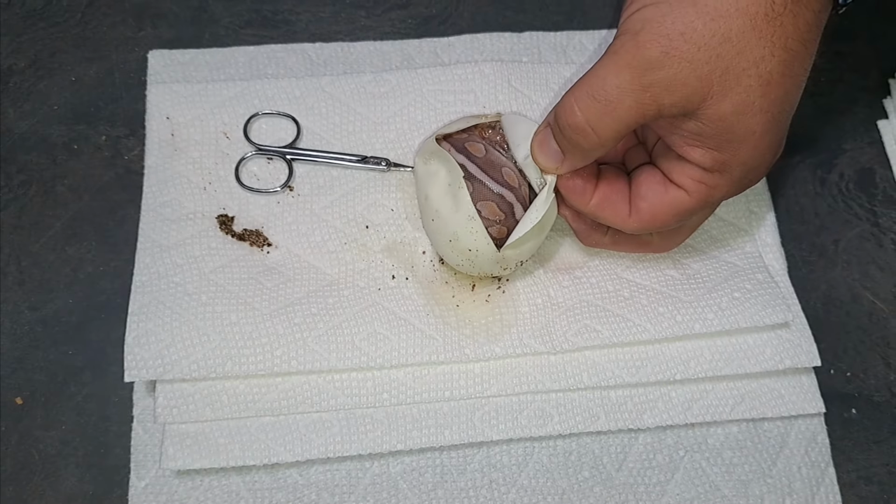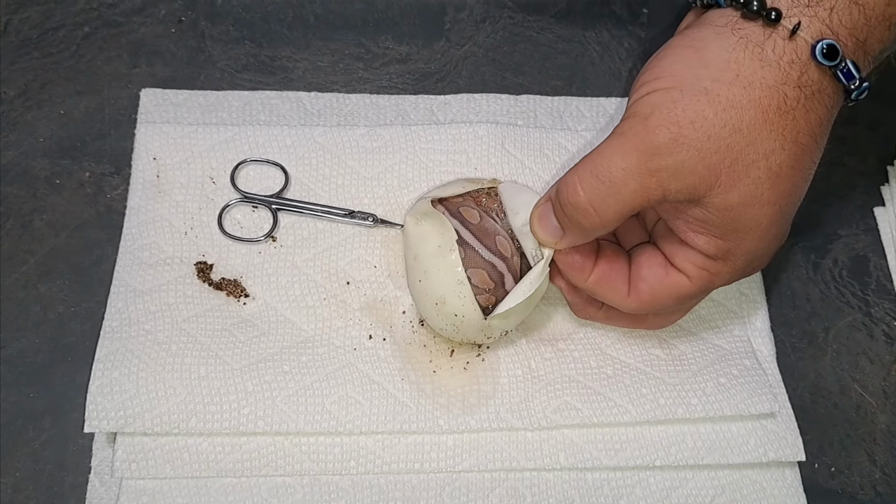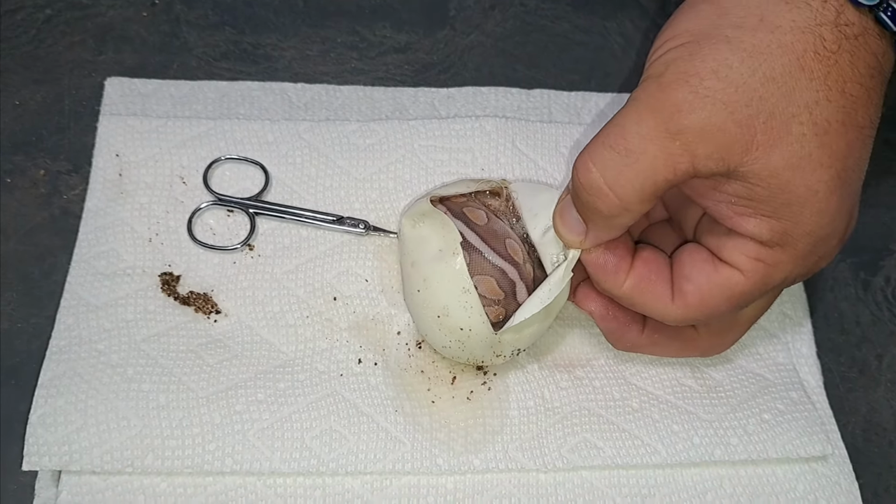I don't know if that camera picked that up. We're feeding a rack of snakes, so I think somebody's striking at the rat and not happy that it's in there.